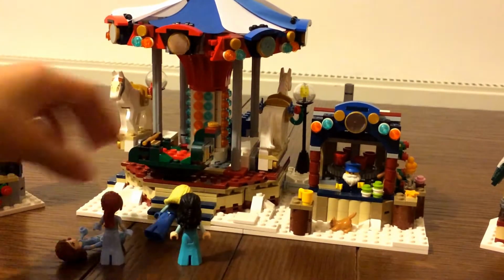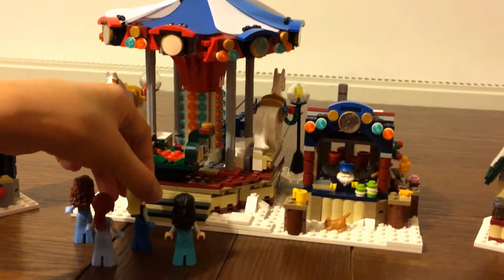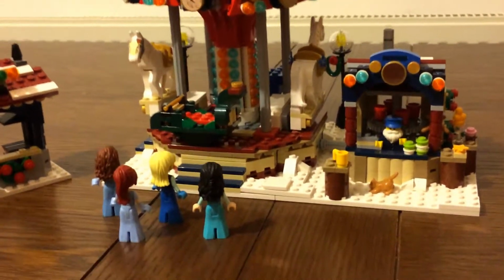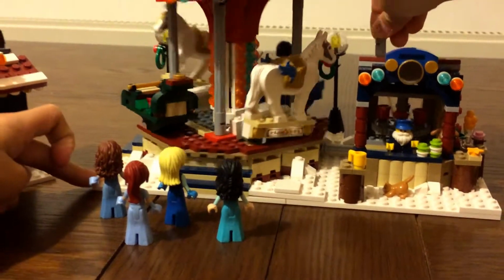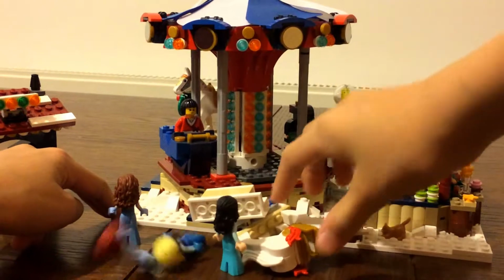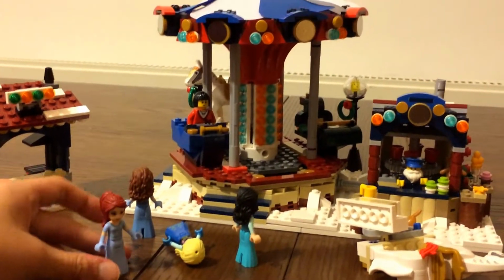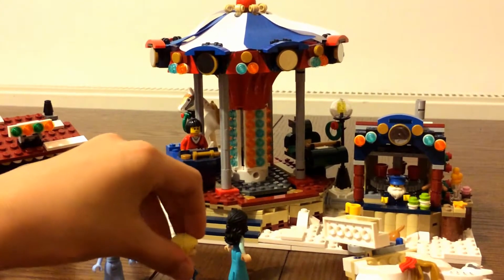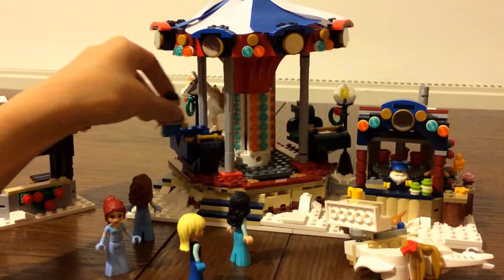Oh no, I keep falling over. What's wrong? And I wonder how it's going to spin. Wow. Wow, that's like magic. Oh no! One of the rides has become detached. You can deal without it. You'll be able to, right?